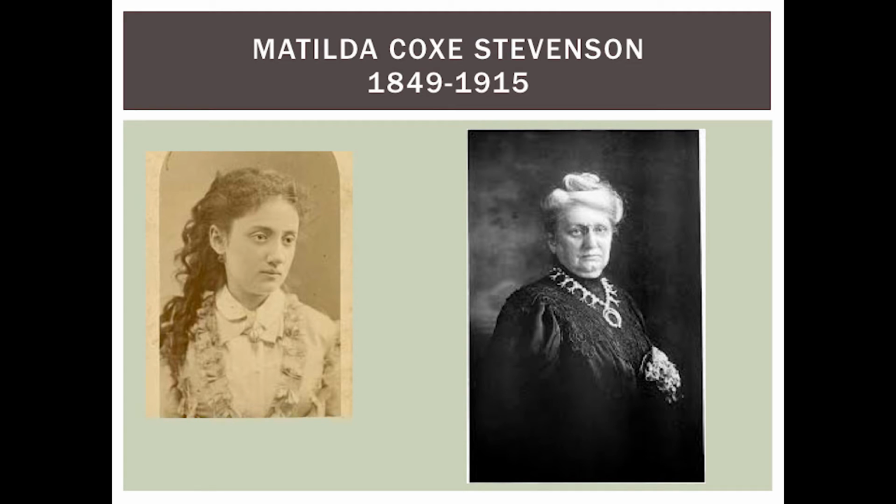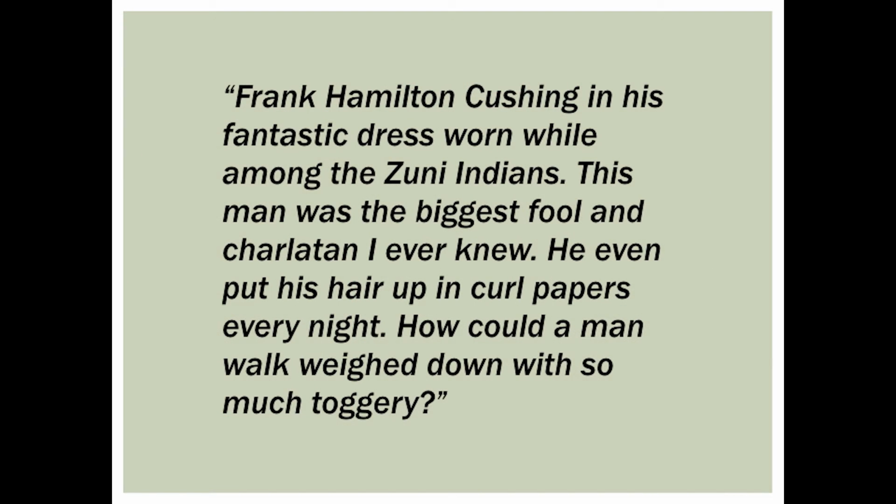So she was born in San Augustine, Texas, but grew up in Washington, D.C. And she married James Stevenson, who was the leader of that expedition out west. And she was an unpaid assistant. Of course, women were always unpaid back then. And she was definitely not a fan of Cushing. They were both at Zuni at the same time, and there was a lot of rivalry between them. She felt he wasn't really educated enough, and this is emphasized in this comment that I'm going to show you, which she wrote on the back of the photograph that I showed you of Cushing.